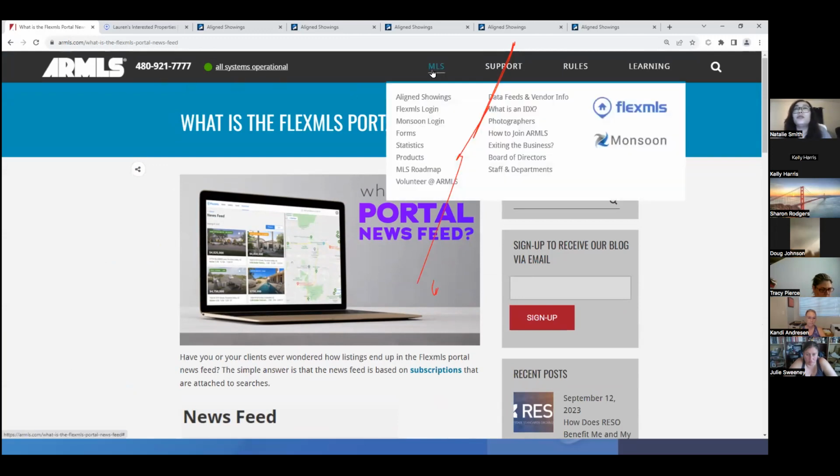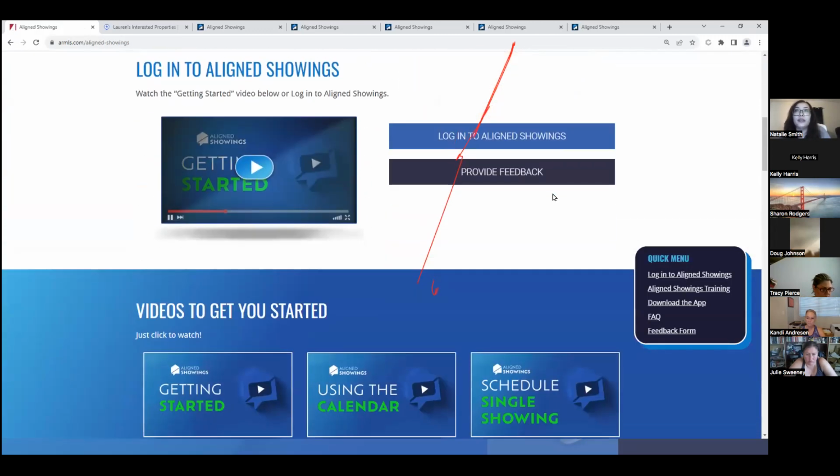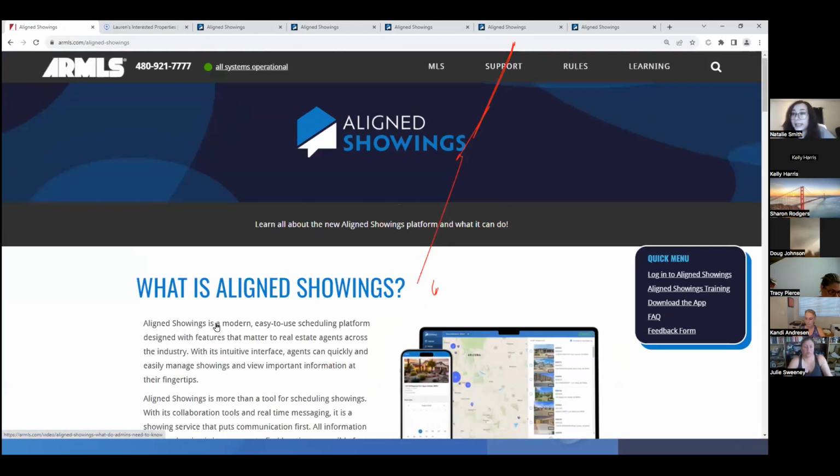I also just want to show you guys that under the MLS tab here, we have this new page for aligned showings. This does have some really good resources as far as some quick videos. So if you want more specifics of how to use that calendar, if you're an admin, what are some good to know things for an admin? Definitely check that out. Like I said, I'm going to hang out just in case anybody has any questions.